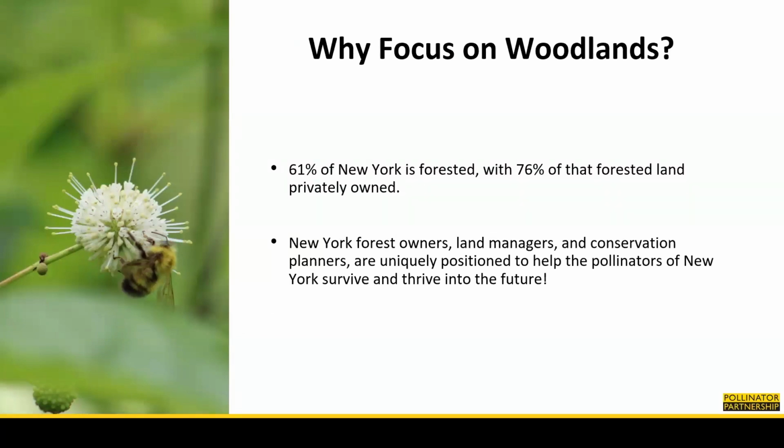So why am I focusing on woodlands today, if that other slide wasn't enough? Here in New York, 61% is forested. And of that, 76% of it is privately owned. So New York forest owners, land managers, and conservation planners and professionals are uniquely positioned to help pollinators in New York survive and thrive into the future.